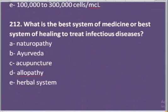Now our second MCQ: what is the best system of medicine or best system of healing to treat infectious diseases? So naturopathy is an option, Ayurveda, acupuncture, allopathy and herbal system. So actually among these systems of medicine, one is based in science, and that is actually the mainstream system of medicine, because it is scientific, and the drugs that are used in this system of medicine are actually passed through a lot of stages before they become available in the marketplace.